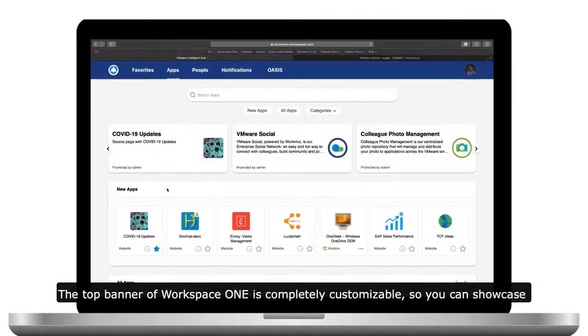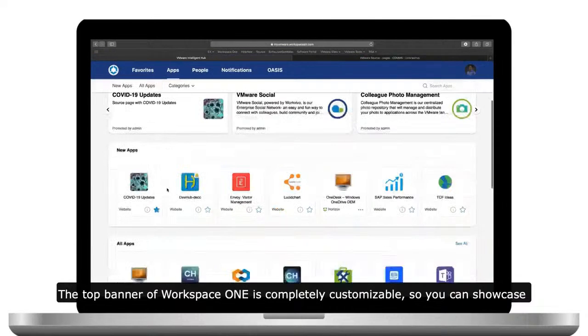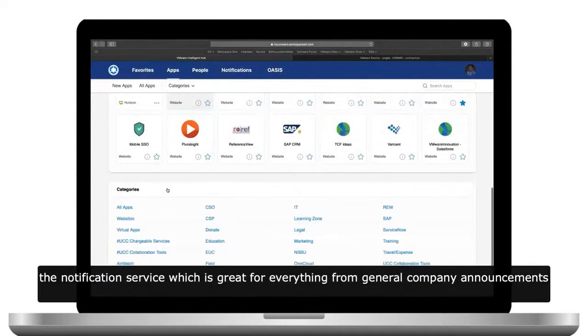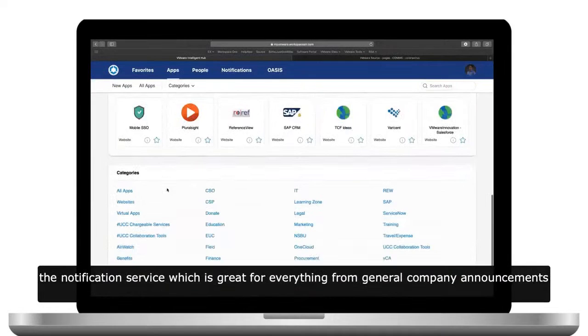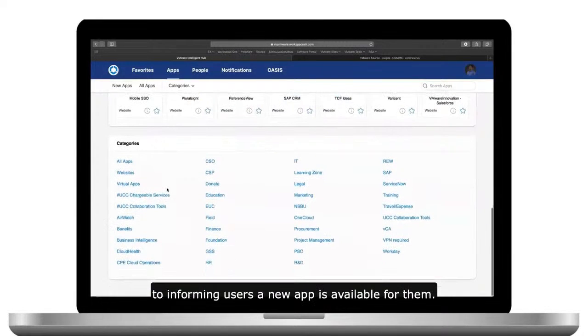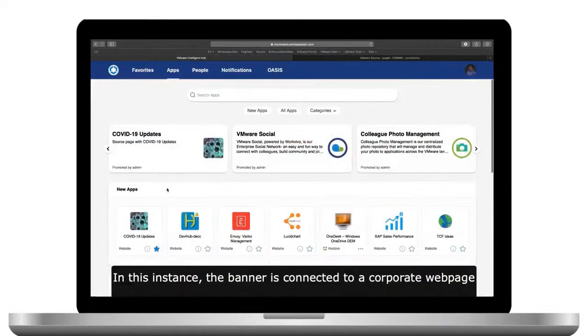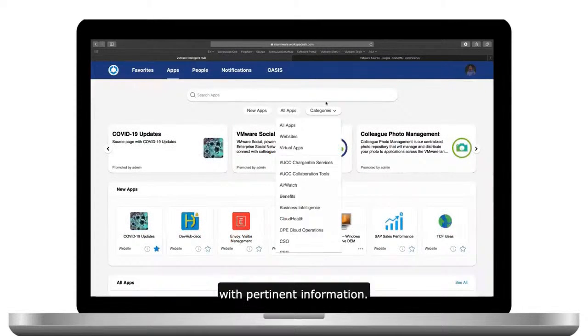The top banner of Workspace ONE is completely customizable, so you can showcase whatever is top of mind at the time. This is in addition to the notification service, which is great for everything from general company announcements to informing users a new app is available for them. In this instance, the banner is connected to a corporate webpage with pertinent information.